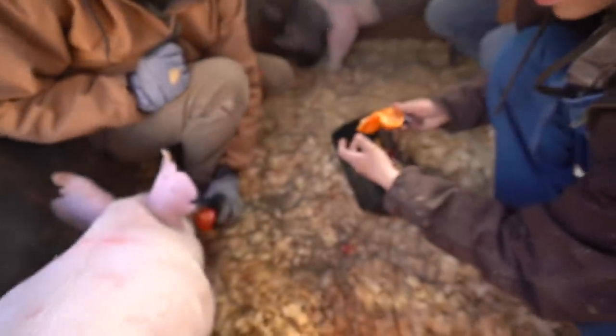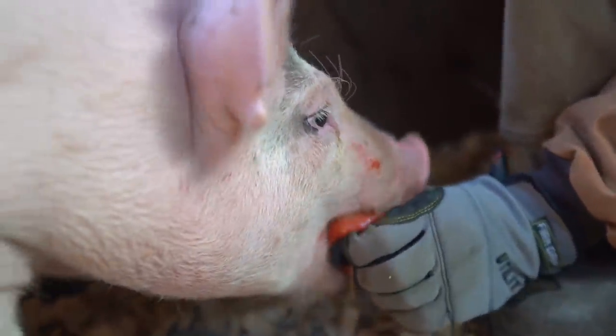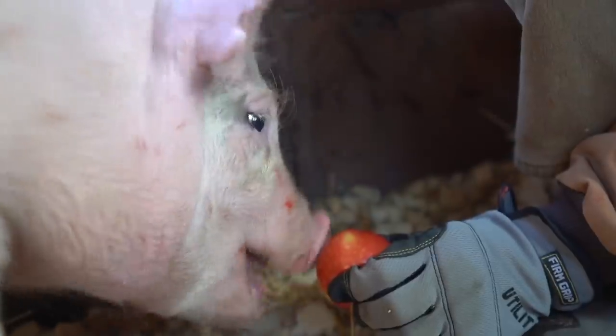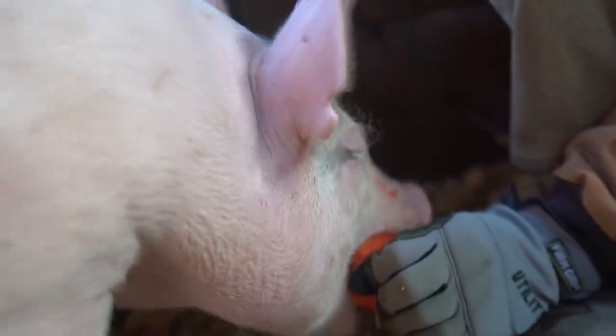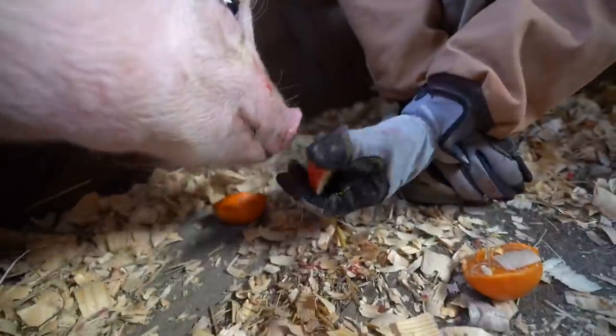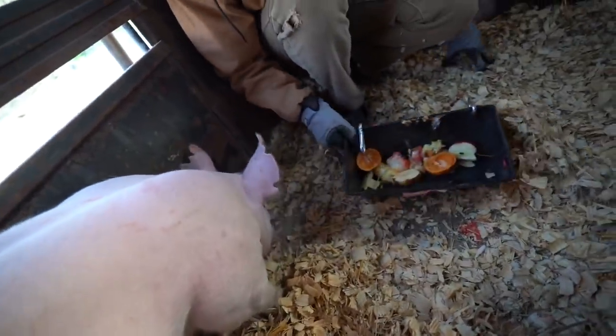Oh, is he eating it? He bit into it. He likes the apple. He's biting into it. Try giving him a slice. You gonna cut it up, or do you think you got it? See if he does it. Not a slice, just the whole thing. Put it in the dish and see if he goes over there. It's inside the dish.